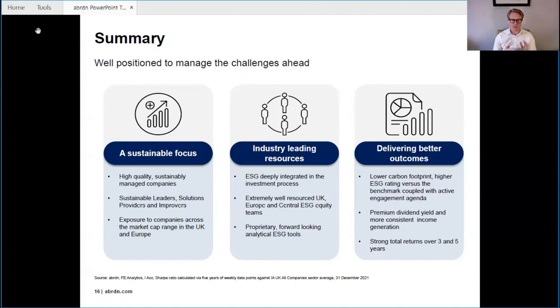That exposure to companies from across the market cap spectrum in the UK and Europe will also give us the best opportunity to find the potential things that may come out of this that can help power our performance over the longer term. The resources which we're able to call upon in the management of the trust are also extensive. That integrated ESG approach in our investment process, again, is very important. The analytical base that we have in the UK, Europe, and smaller companies is critical, as is the central ESG resource that we can draw on.